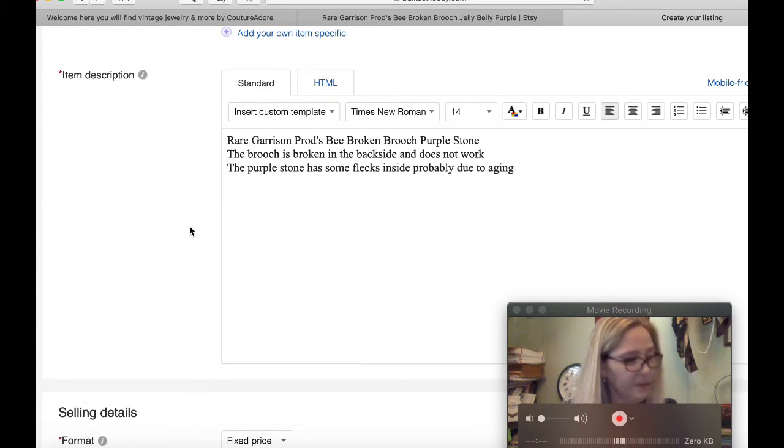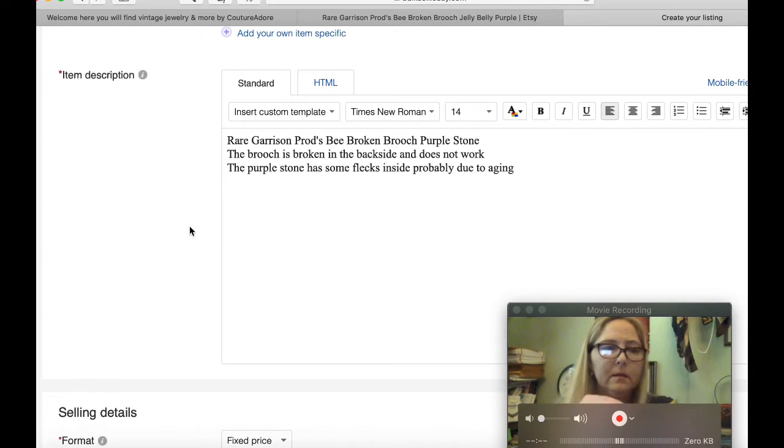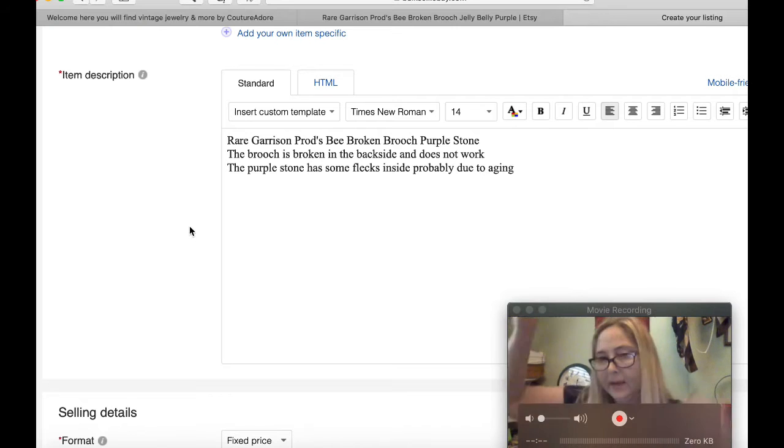Okay, so let's measure this bad boy. So he measures about 2.5 inches in length. And about, let me write this down because sure as the sun's going to rise tomorrow, I will forget. So I said 2.5 by, I'm going to say about 4 inches because it's very, very wide. All right, got to have that.